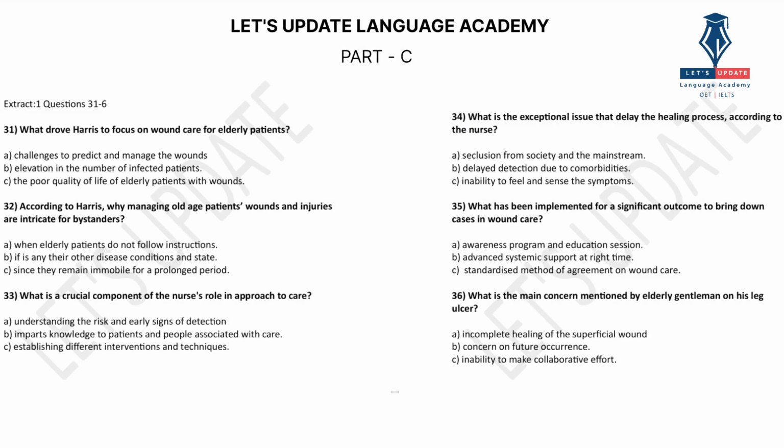Now look at Extract 1. Extract 1. Questions 31 to 36. You hear a presentation by a tissue viability nurse called Claire Harris, who's talking about her work with ulcer patients. You now have 90 seconds to read questions 31 to 36.